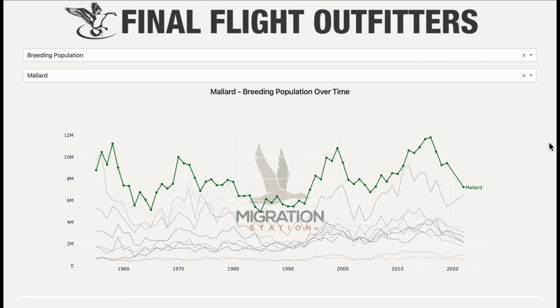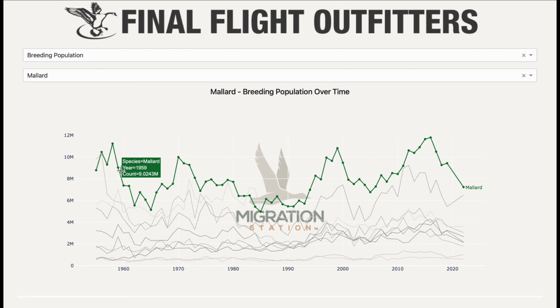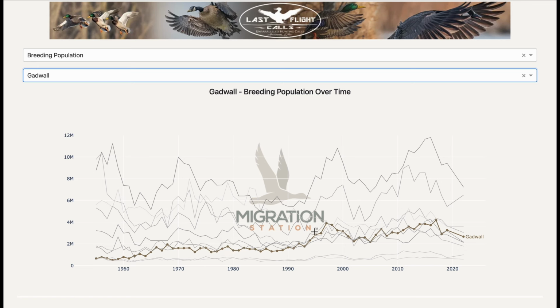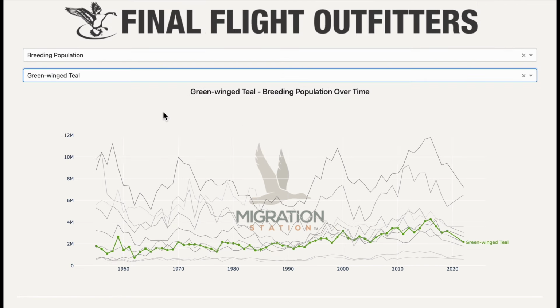Those surveys are conducted in the summer and the winter months. So here we're looking at the breeding populations of mallards. If you interact with the data, you can see the specific counts and years for the species you've selected. If you select a different species, obviously a different line representing that species will be populated. And you just explore the data that way.